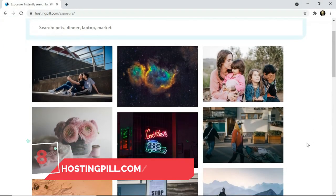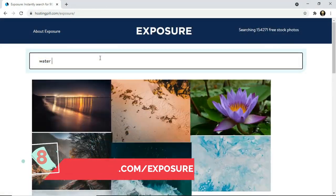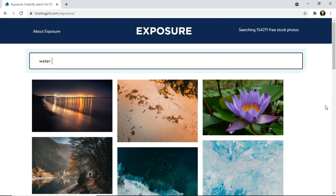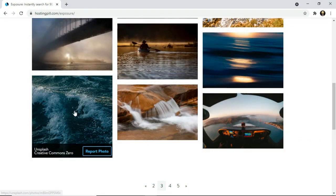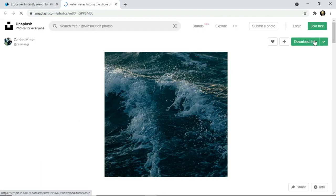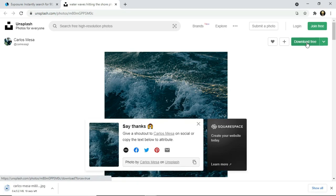Coming up, we have Exposure from HostingPill in our 8th place. With an extremely simple user interface and fast photo searching, Exposure has a good variety of stock photos for your needs. Even this website is somewhat similar to the previous one, as it finds stock photos from other top stock photo websites and shows it to you, so you can download those photos easily.